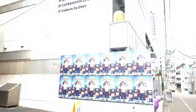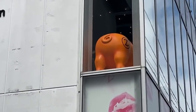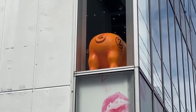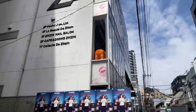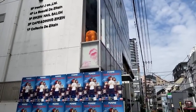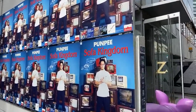So have you guys ever wondered what a bright orange pig's butt looks like? Now you know. So all you folks with bright orange pig butt fetishes, today's your lucky day. Oh, and it's got a kiss mark just below it. Halloween piggy, yeah. Interesting shops.